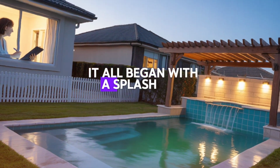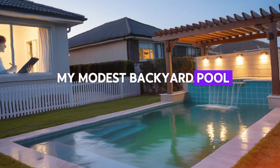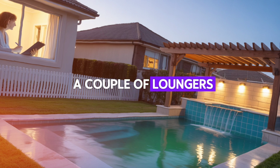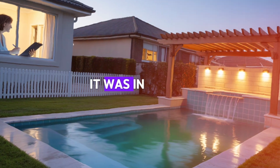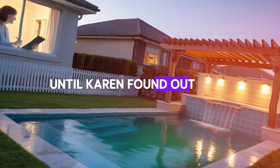It all began with a splash and ended with a spectacle. My modest backyard pool wasn't anything extravagant. A 12 by 24-foot rectangle, neatly tiled with a couple of loungers, a grill, and just enough room for weekend swims and quiet afternoons with a book. It was, in my eyes, the perfect slice of suburban peace, until Karen found out.